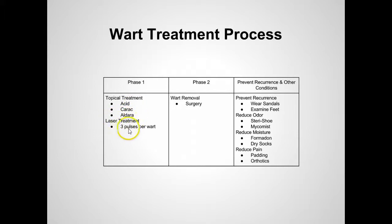Then we use laser treatment. This is the first type of treatment. The difference between using topical and laser, we find that laser is much more effective, but it's also a little bit more painful. Phase 2 involves wart removal and preventing recurrence. Different types of options we're going to go over as well.